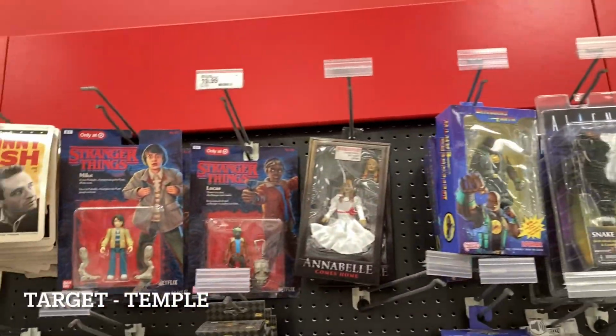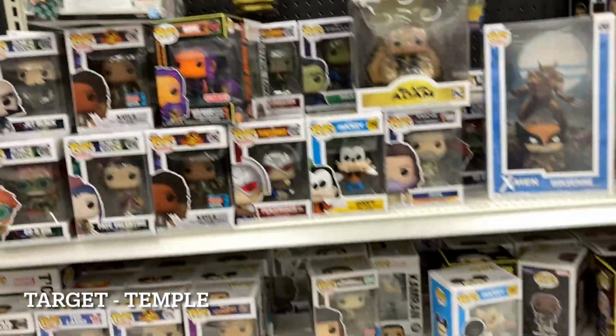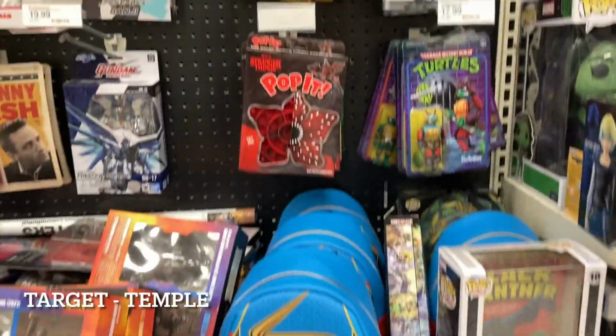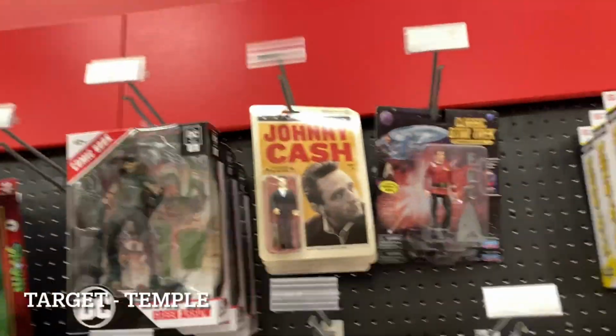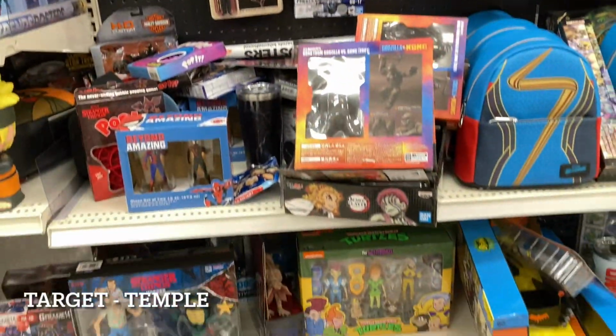Up top, Annabelle, some horror stuff. We have Johnny Cash. Makes you think of the Logan movie. Such a great ending. I cry every time. Black Panther pop, TMNT Reaction Series stuff, Super 7. We got a Green Arrow McFarlane over here. This is just a stacked section.